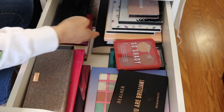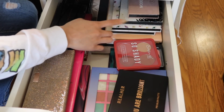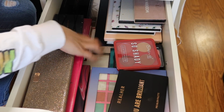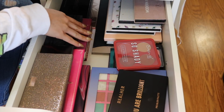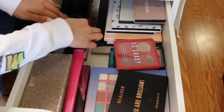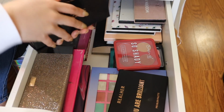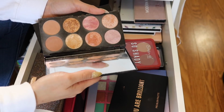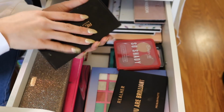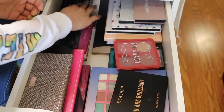The ones in the back here are my bigger palettes, so like my Morphe. I have my Emily palette, my Single Shadows, a Random Modern Renaissance. And then behind this is followed by my ColourPop palettes because these are actually small enough to fit in this area, so that's why I keep it there. And then behind are more of the longer palettes. These again are face palettes. So my Makeup Revolution Rose, what is this one? Golden Sugar 2 Rose Gold. And then I have a bronzer palette, things of that nature in the back.